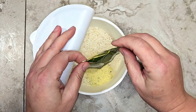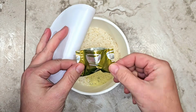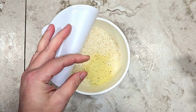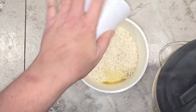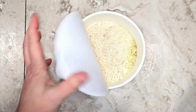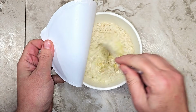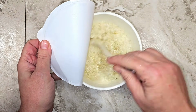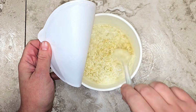Now I imagine that this is going to be pretty strong and salty, so I figure you could always add less of the packet if you don't like things so salty. I've got my water here. I can barely see that line. I know it's there. I think that's it. Now that I got the water in, it wants me to stir around the seasoning. So now it smells just like ramen. So I think it is just ramen seasoning in instant rice.